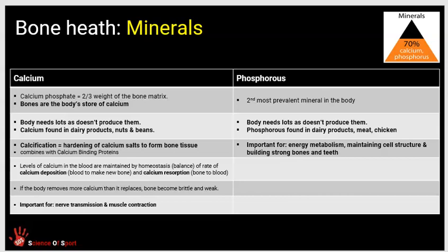The levels of calcium in our blood might fluctuate. We might need to take more from the bones if we need more circulating in our blood. If the amount in our blood drops, we might need to deposit it into our bones. Okay, so it's an ongoing balance between depositing it and removing it from the bone or into the blood.